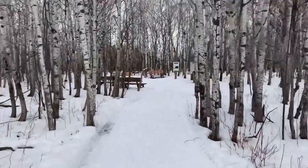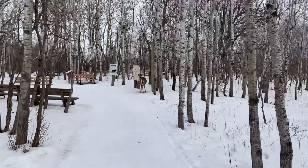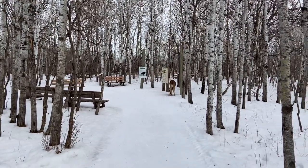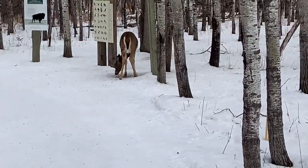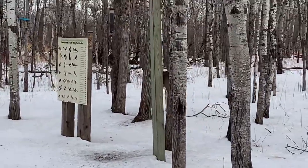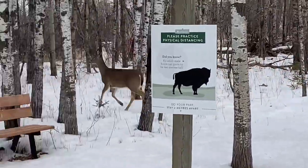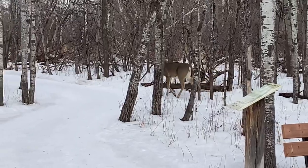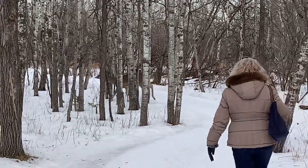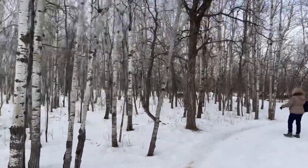Oh, there's a deer. Hi, baby. This is the end of the lake. Probably used to not being harassed too much at the feeder. Oh, there's more in there.